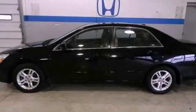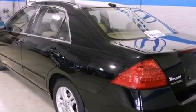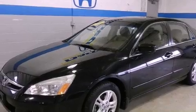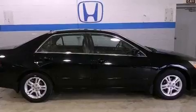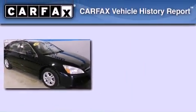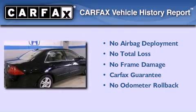This is a 2006 Honda Accord. It has a 4-cylinder engine and a 5-speed automatic transmission. All of the following features are included: a power moonroof, a power driver's seat, cruise control, a 6-speaker audio system, a 4-wheel independent suspension, a passenger side vanity mirror, a security system, an anti-lock braking system, air conditioning, and alloy wheels. Not to mention that this Honda qualifies for the Carfax buyback guarantee.